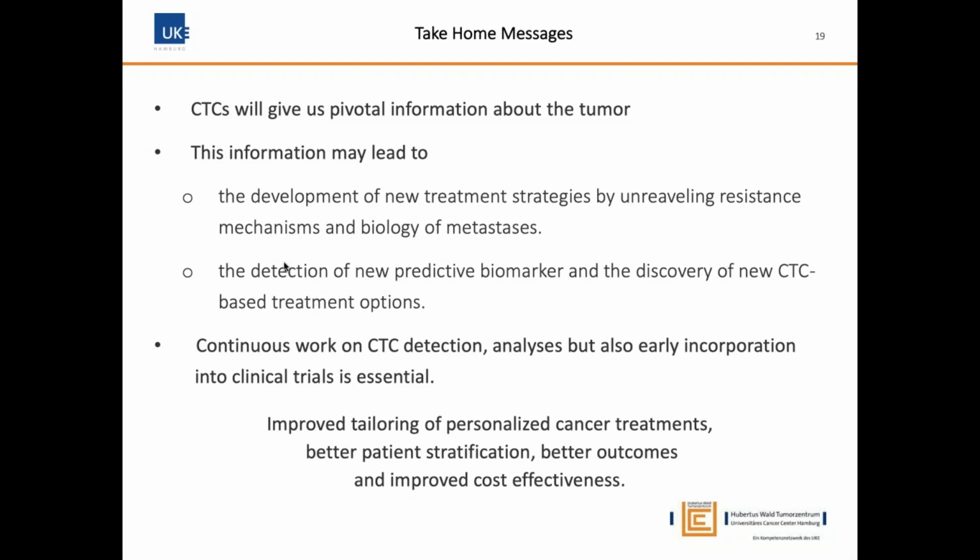And we also hope, and a little bit I could show with our very preliminary data on PD-L1, that this helps us to identify new predictive biomarkers. Obviously, continuous work on CTC detection and CTC enrichment is really necessary, and we also need early incorporation into clinical trials to improve this further. But I really believe that by doing all this, we can improve tailoring of personalized cancer treatment and have a better patient stratification to treatment, which ultimately will improve outcomes of our patients, but also improve cost effectiveness.